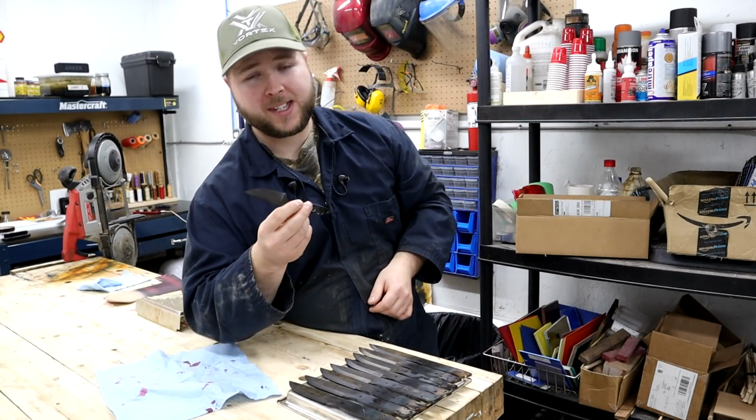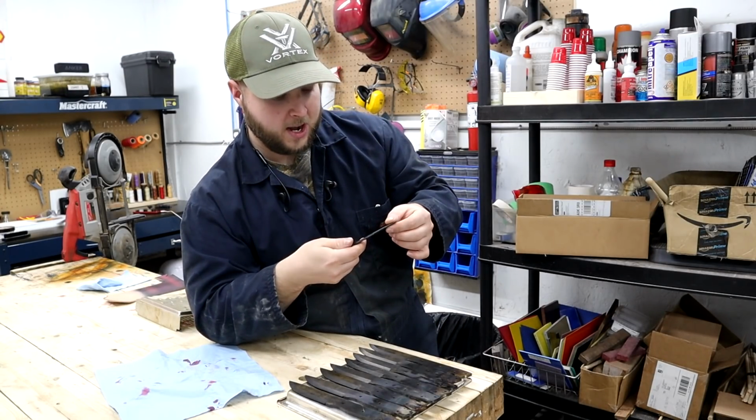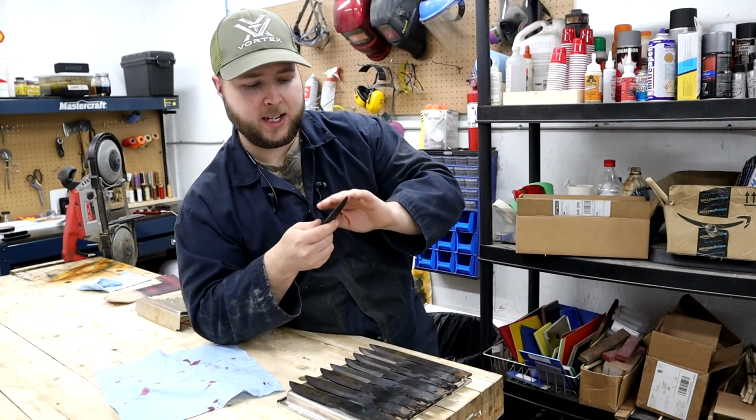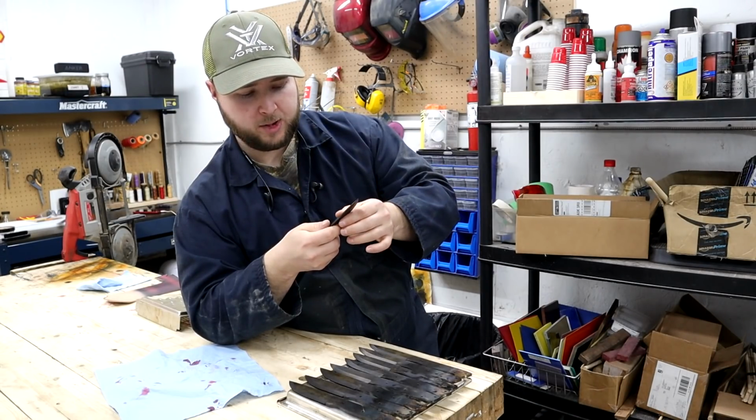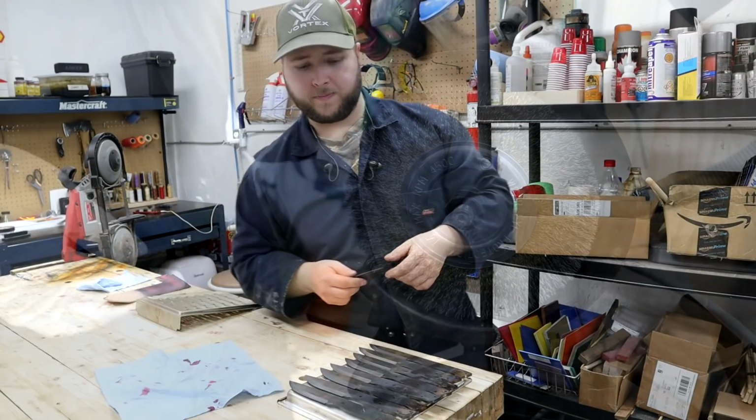And then we'll see. I was thinking about leaving this forged finish, complete black blade, but I may consider re-grinding in a satin grind on those bevels. I think it'll look super sharp, really pretty for this combo.